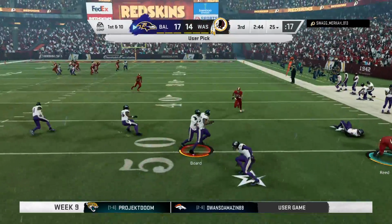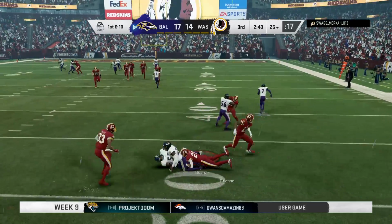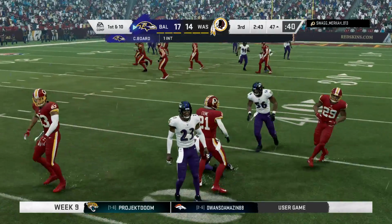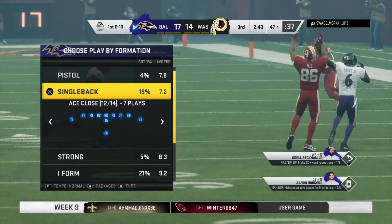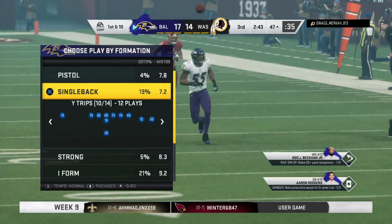And now this is intercepted. My goodness. Read it well, and it's picked. And they'll start out with great field position at the 47-yard line in enemy territory.